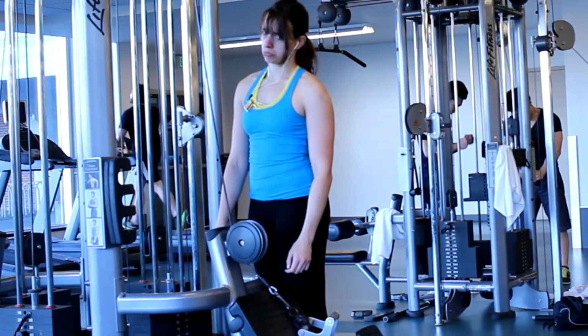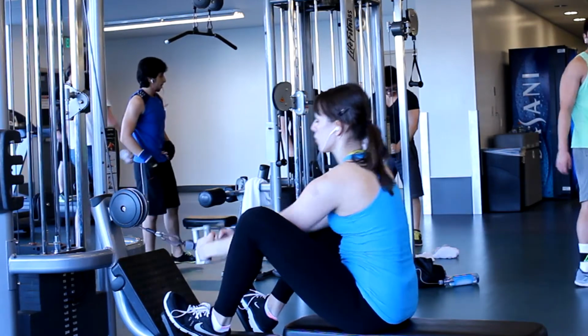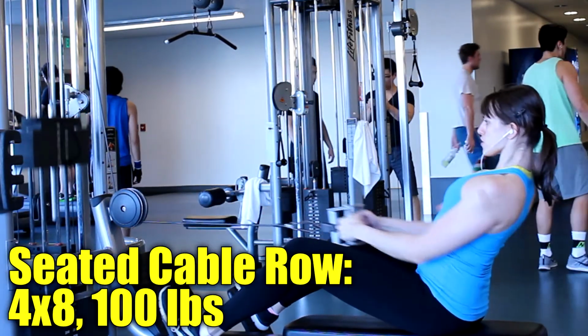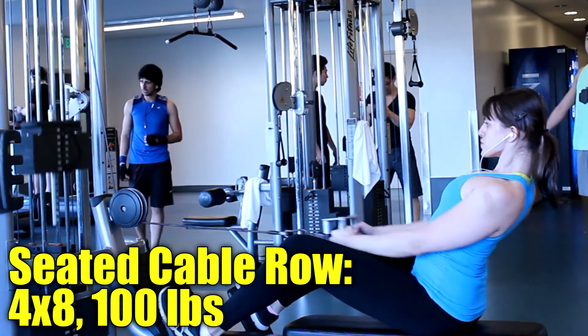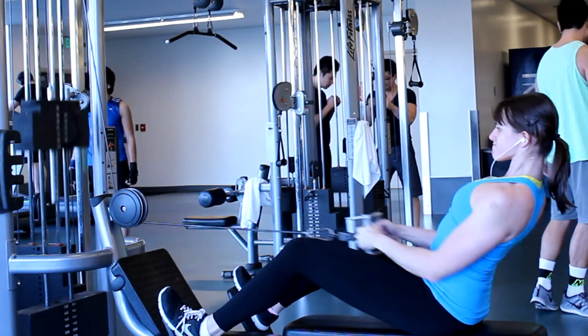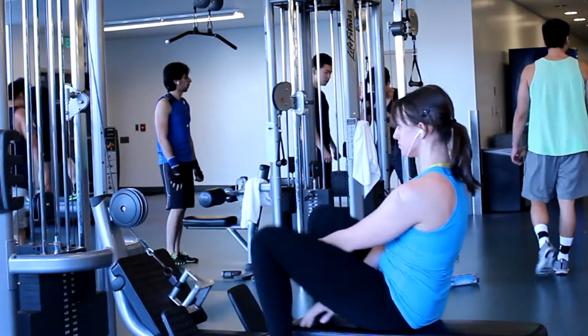But basically, you guys, here you should be feeling it a little bit in your biceps, but your back should be pretty tight and you should be using your back consistently. So make sure you're pinching all the way back, keeping good posture, keeping your shoulders down and back, and really utilizing your back muscles.